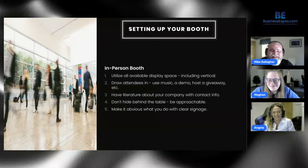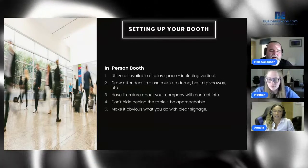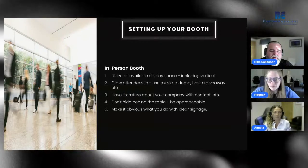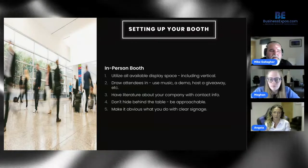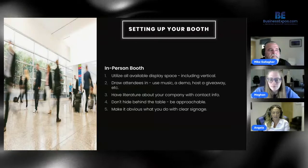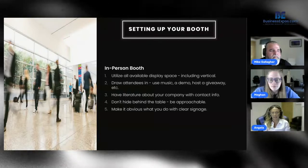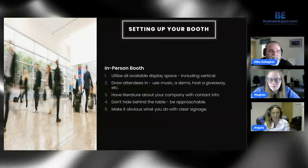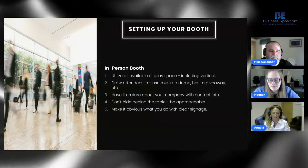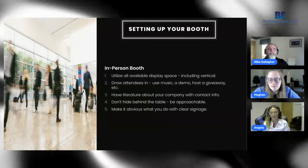Use music, a demo, host a giveaway, etc. Angie, what are some things that you've seen that really kind of drew attention into the floor? Yeah, so I really like the fun little putt-putt golf thing that we do. It's engaging. You're talking with people, you're giving them something to do, which is nice. So they get one of our branded golf balls and they get to hit it in. If they make it in, we do a giveaway at the end. And we also collect everybody's business cards to be able to do the drawing at the end, which I think was really neat. Not only, like I said, does it give them something to do, we're collecting those leads, we're engaging with the customer. So it does all of the things that you want it to do.